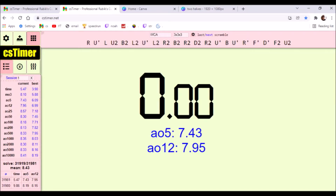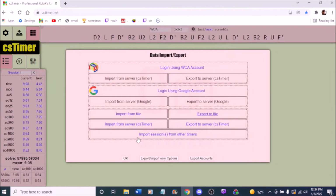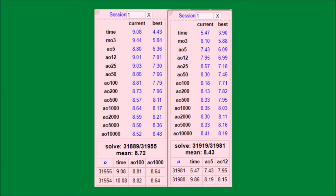I use a website called CS Timer to time my solves and keep track of my averages. Unfortunately, I have my solves from 2021 split into two different files, and I spent 10 billion years trying to combine them, but there is no way to do that with the very advanced website that is CS Timer. So thanks. We will have to look at the two files separately.